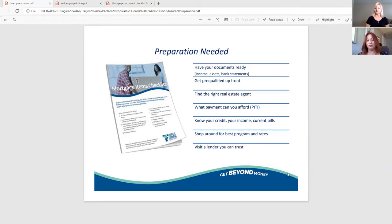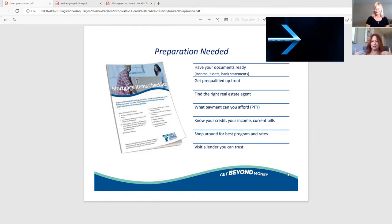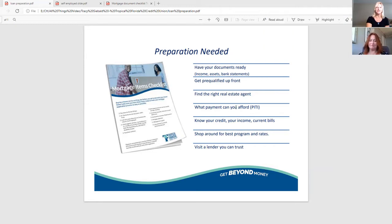And visit a lender you can trust. Here I am, right? Your trusted real estate agent, your trusted lender. Boom, you've already got two pieces of the puzzle. Absolutely. And that is so important. I agree. So this is a great list.